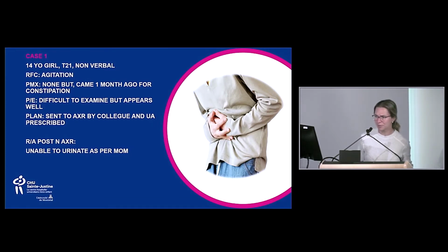She has no real past medical history, but she came a month ago for the same reason, being agitated, and she was diagnosed with constipation and sent home on laxatives. Today, you're unable to do the physical exam because she's non-cooperative. So it's very difficult, but she looks well. Your colleague that saw her sent her for an abdominal x-ray and prescribed a urine analysis. You're the one reassessing her about an hour later after the abdominal x-ray is done.